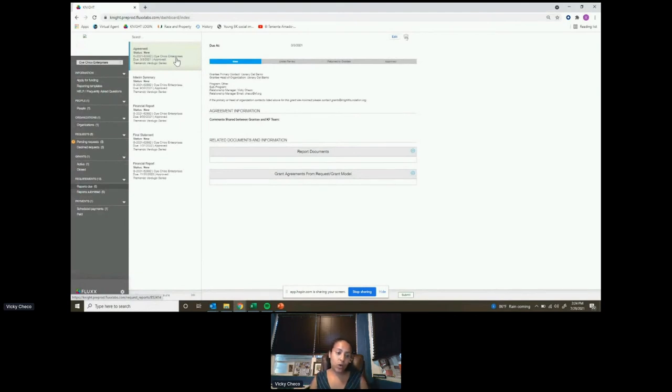These requirements will also be laid out to you in your grant agreement that gets sent out via DocuSign for your signature. That grant agreement should let you know what is expected of you and when it's expected to be submitted. And we'll also give you the link and guidelines for you to sign up for your Fluxx account and to access your Fluxx account so you can submit these through this portal.